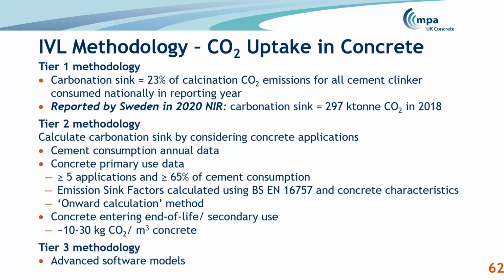The Tier 2 methodology is a more complex calculation. You calculate the carbonation sink by considering different concrete applications. You need the annual cement consumption data to make sure your overall concrete consumption is correct. And then you look at the concrete that's in primary use. You need to divide it into at least 5 different applications, which cover at least 65% of national cement consumption. For each of your applications, you calculate what's called an emission sink factor, and that uses the EN 16757 methodology. And we also use something that's called the onward calculation method. Basically, that means that we assume that the sink is instantaneous, although it's not.